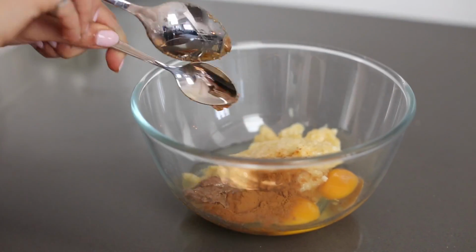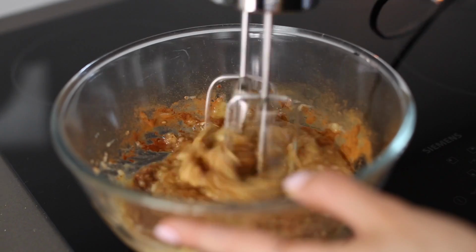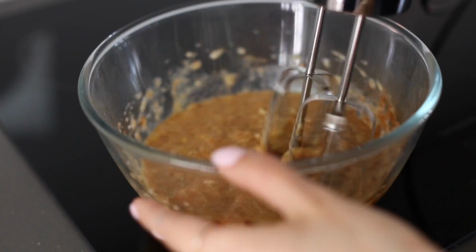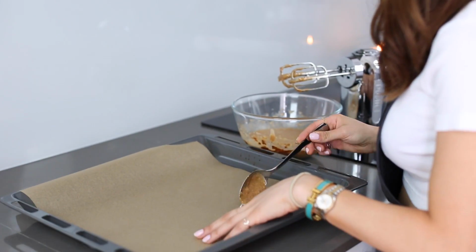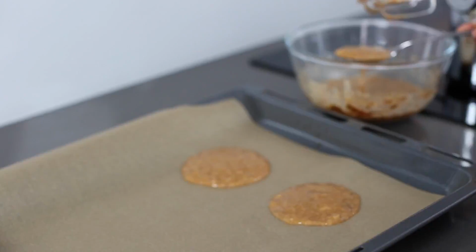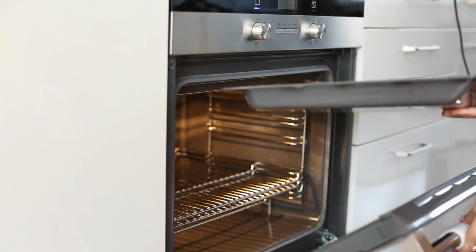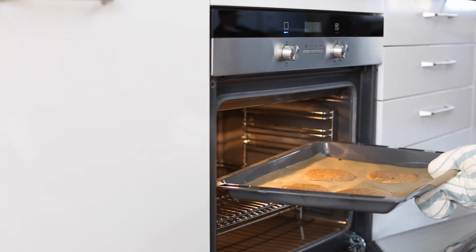So then I add 2 eggs into the bowl, my almond butter, my cinnamon, and I just blend that all together. After that's blended, it should be a nice non-gloopy consistency. By the way, guys, I do actually bake these pancakes. I'll take some baking parchment and put that onto a tray, and I'll dollop a few tablespoons, maybe 3, into little circles, and I'll put the tablespoon into the center of the pancake so that they spread nice and evenly. Usually it takes about 10 minutes for these to cook.